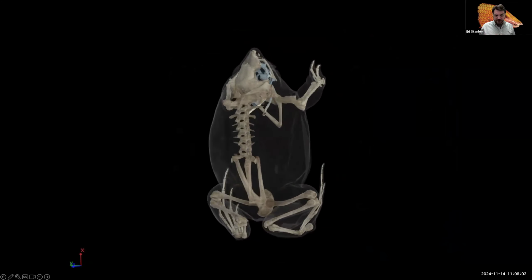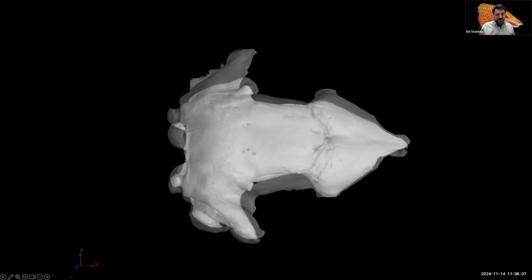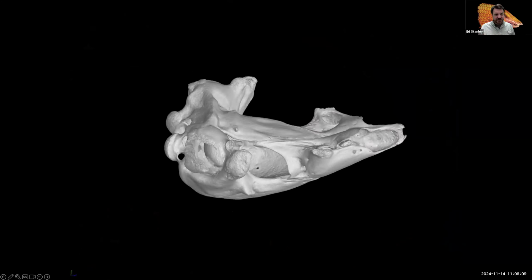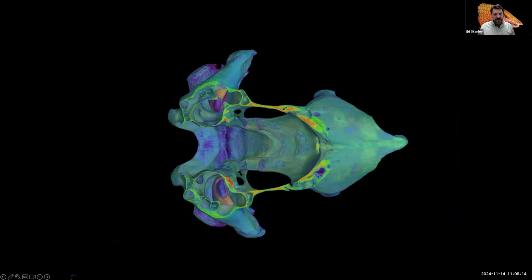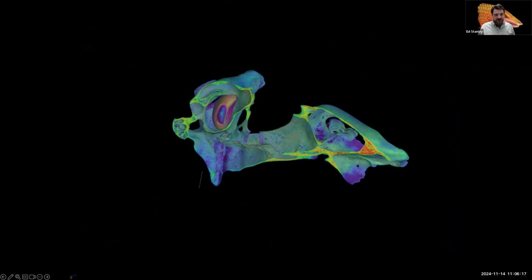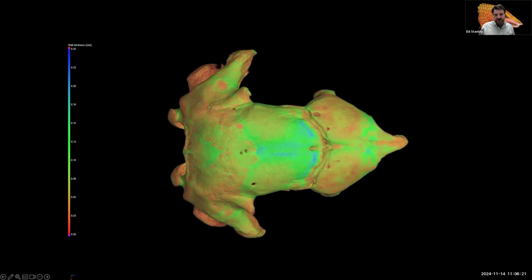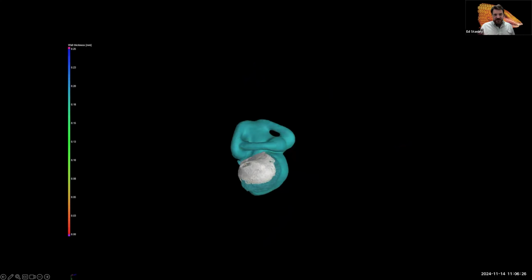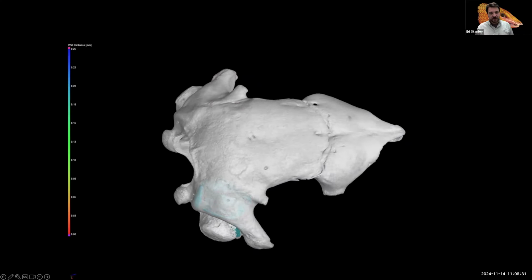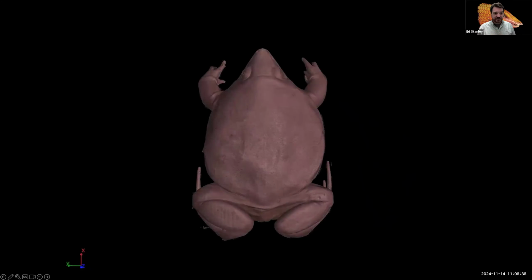So we can take our sample, CT scan it, and look at that object in high resolution, things like the skull, and we can apply color gradients to see where the high and low density areas are inside the skull. We can crop through things digitally. We can apply different color layers to see where the thick and the thin areas of the skull are. We can even look at negative space, so endocast, where we take the space inside the inner ear and visualize that in 3D.